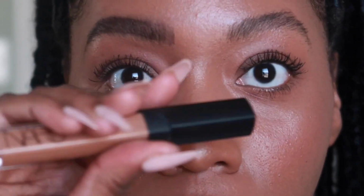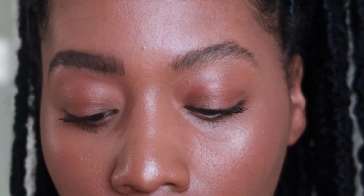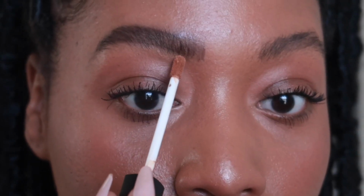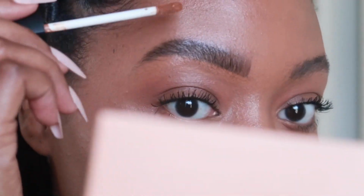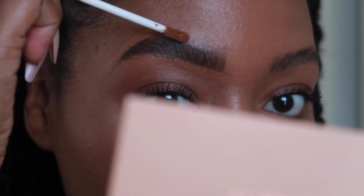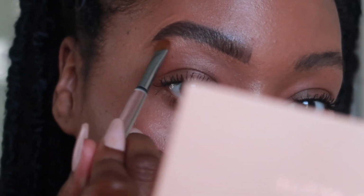I'm going to take a little bit of Nars Radiant Creamy Concealer and I'm just gonna go right underneath it. You guys have seen me do this before. A lot of people do this just to clean up underneath. If you want to do the top, I kind of just do the outer edge, just like that. Take a small little brush and just blend it out.